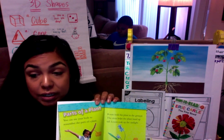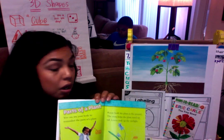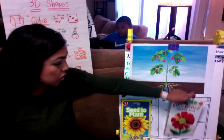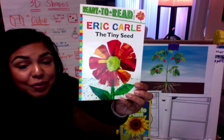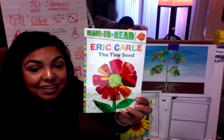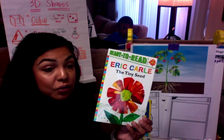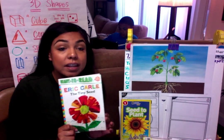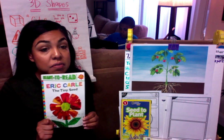So now what we're going to do today is we're going to read another story. It's called The Tiny Seed. Who has read this story before? Anyone? Raise your hand. Not too many. Okay, that's okay. We're going to read it today. It's a wonderful book because I love the drawings in it. And it's called The Tiny Seed. So what do you think it's about?